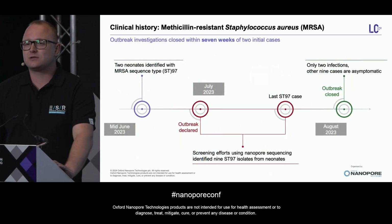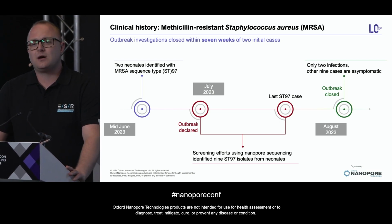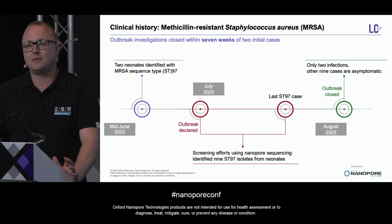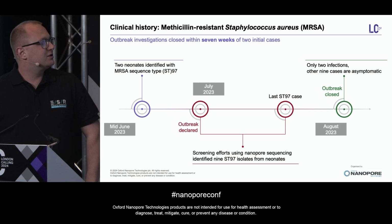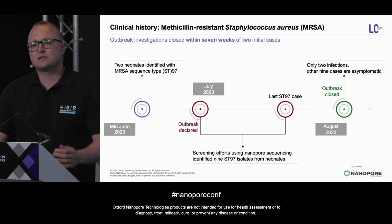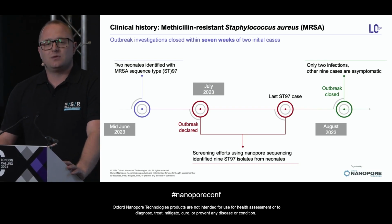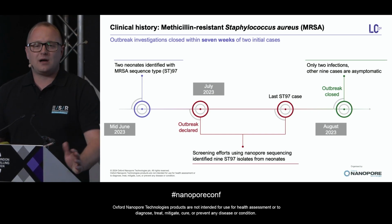Now, I'm only going to talk about 2 examples today, given the time limit that I have. The first one I'm going to talk about is Staphylococcus aureus, Methicillin-resistant Staphylococcus aureus, or MRSA as it's more commonly referred to. So last year we had 2 neonates come into the Neonatal Intensive Care Unit with crusty eyes. So we took swabs and followed that workflow, and we were able to say that this was MRSA sequence type 97. So that was obviously a problem.